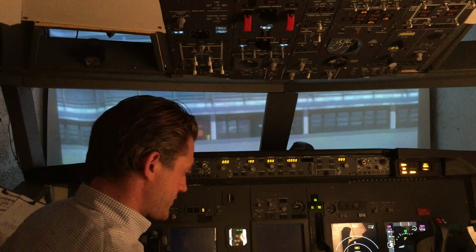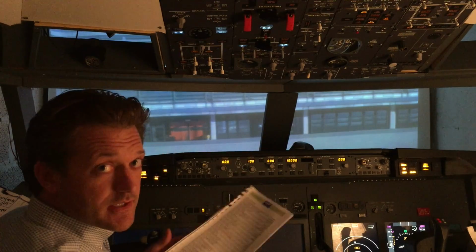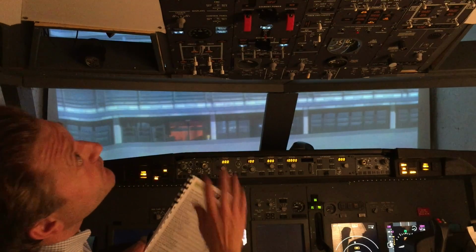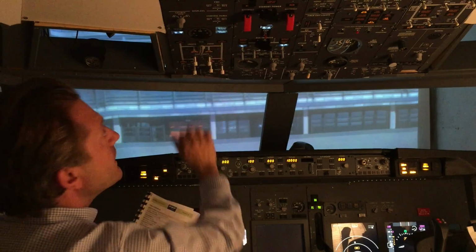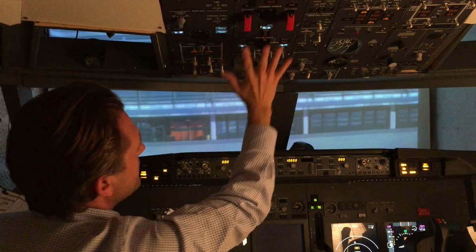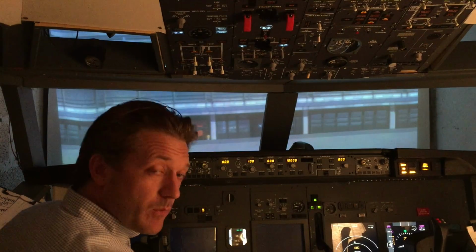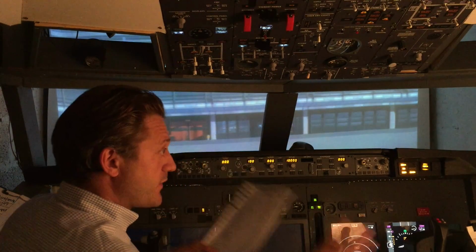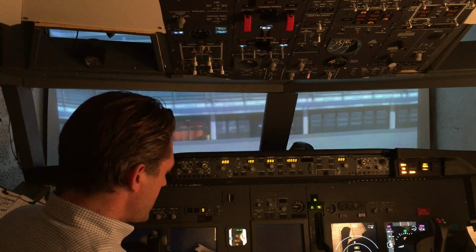Yes, everything looks good here. So the way a flow list normally works, at least as I've learned, is that we do the overhead in sections. We start up here and we go all the way down here, then we go to the next section and go down, next section, down, down, down. I'm only one in the cockpit. Normally you would have the first officer doing the overhead and the captain concentrating on this.